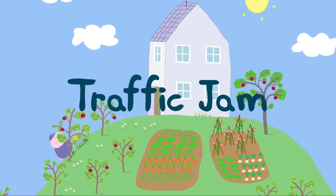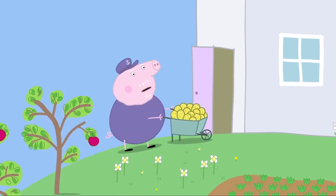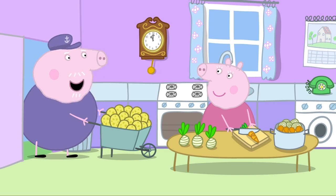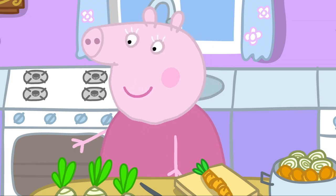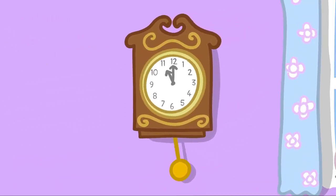Traffic jam. Granny Pig and Grandpa Pig are making lunch for Peppa and her family. I've dug up some more potatoes. Oh, Grandpa, we've already got plenty of potatoes. You can never have too many potatoes. Okay, but get the potatoes in the oven. The others will be here soon. Oh, we've plenty of time. It's only 11 o'clock.